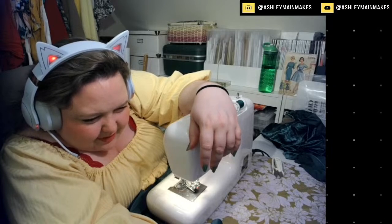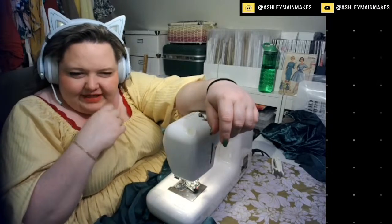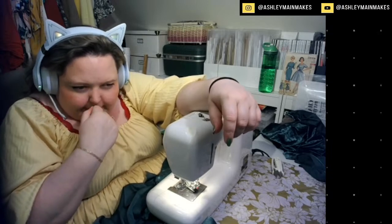Yeah, raspy the wrong way. Yeah, you can sort of feel it. It's sort of like if you pet a cat the wrong direction.